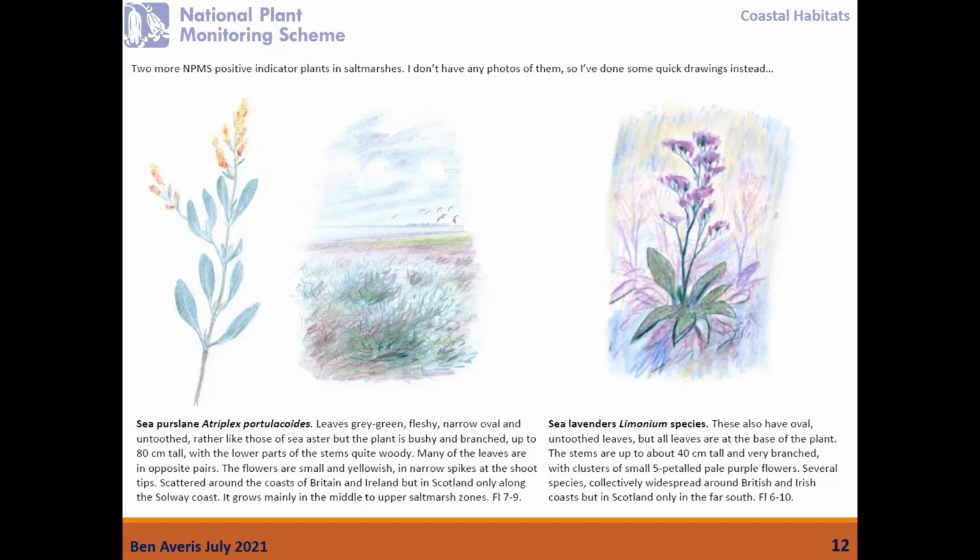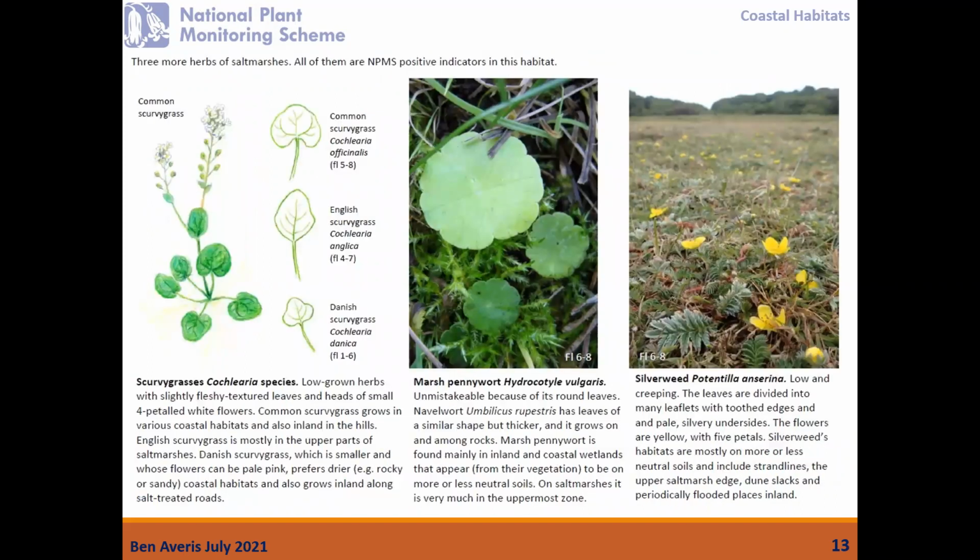Okay, the next picture has got some more pictures, some photos and some drawings. Scurvy grasses, there are three species, the main species that we can find in these habitats. They've all got leaves that are slightly fleshy textured, and they've got little sort of spikes of either white or pale pinky, pale mauve flowers. In the case of the Danish scurvy grass, they're this sort of pale pinky colour. And the Danish scurvy grass is the smallest of them all, and has that distinctive leaf shape, going slightly towards the shape of an ivy leaf almost.